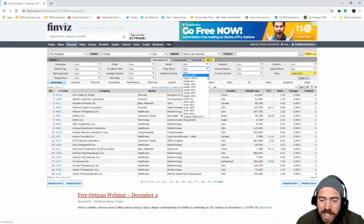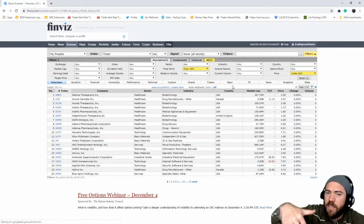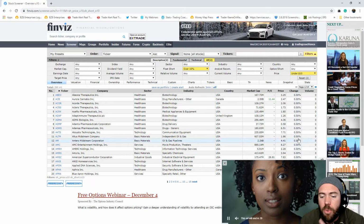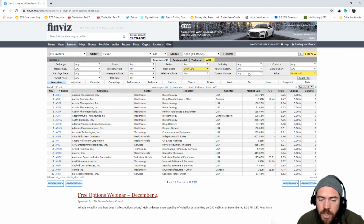So what I want to see is stocks with a short interest. I'm going to look for over 10%. It means a lot of funds, a lot of traders are betting against them. So if they have good news, or if they have a breakout, technically, they can squeeze and move to the upside really quickly here.